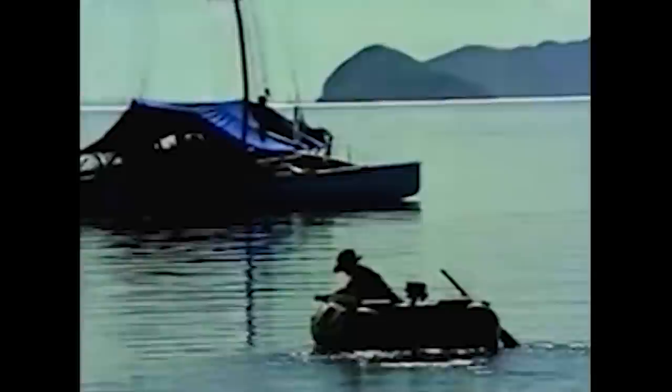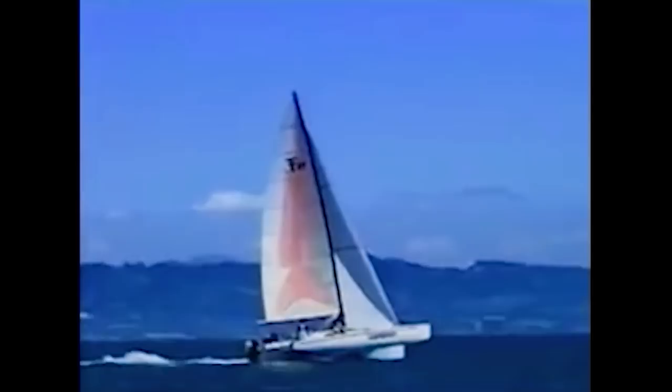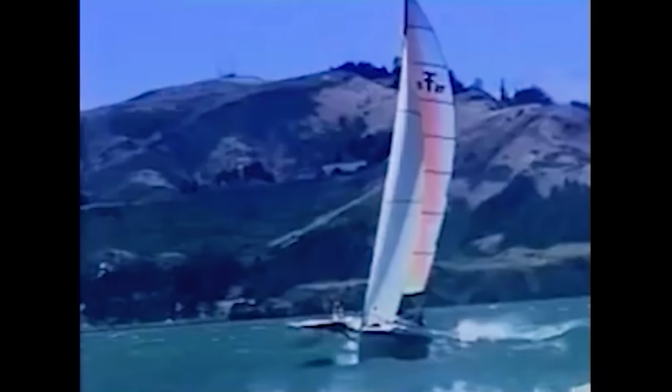In preparation, and to get their adrenaline going, a group of them first took their boats up to windy San Francisco Bay. Such is trailer sailing. A trip that would be a major mission by water becomes just another drive up the freeway. Another opportunity to go sailing. If you've never sailed at the speed of the wind, well, hang on to your hat.